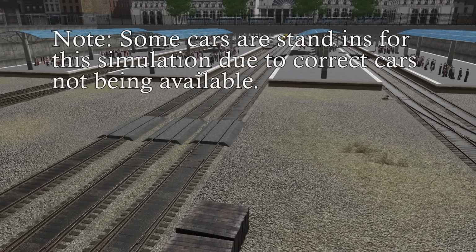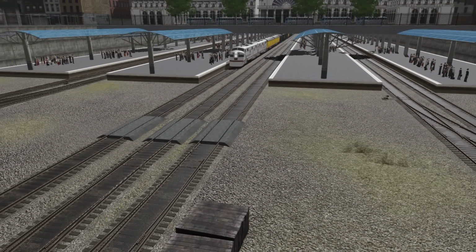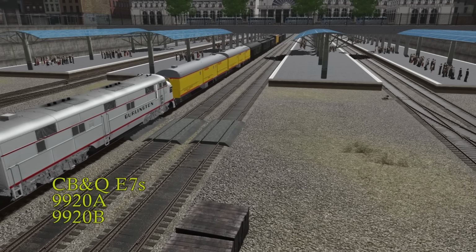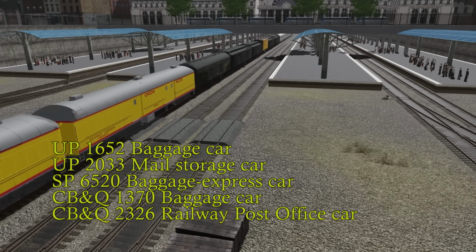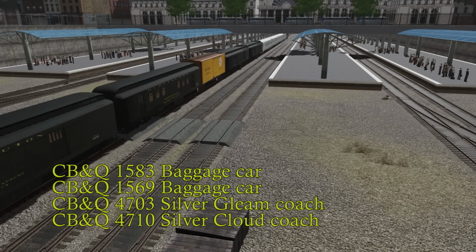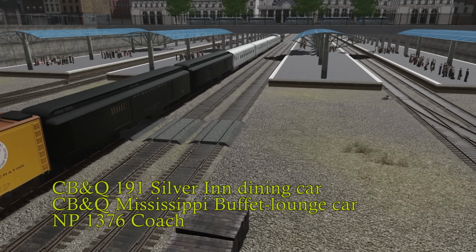On April 25, 1946, train number 11, the Advance Flyer, departed Chicago's Union Station at 12:35 p.m., right on time, and was sent down track 2, the bidirectional track. The train consisted of 2 newer EMD E7s, numbered 9920A and 9920B, 5 baggage and mail cars owned by the Union Pacific, Southern Pacific, and the CB&Q, a New York Central Express fridge car, 2 more CB&Q baggage cars, 2 CB&Q coaches, a diner, a buffet car, and a Northern Pacific coach at the rear.